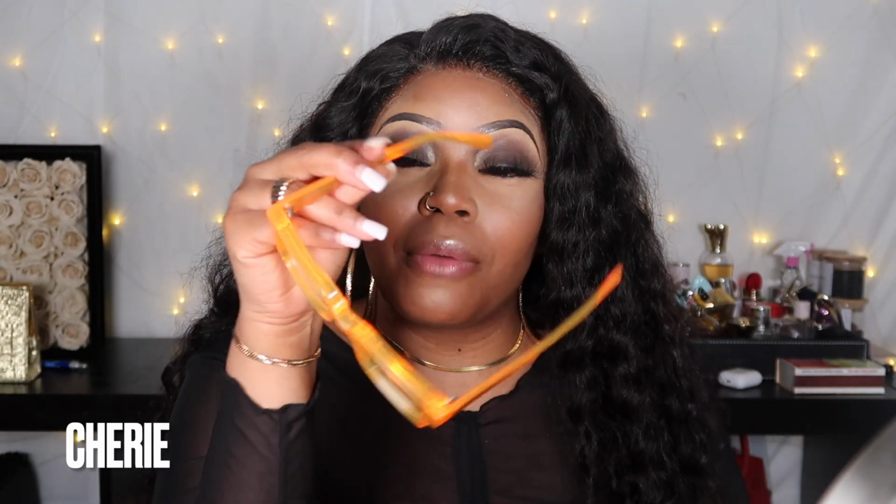Love these. The next pair are definitely fashion glasses. You have to be brave to wear these. These are called Sherry, you guys. These are orange frames. I feel like they're perfect for fashion. Even if you wanted to do these every day, that's totally up to you. But who would wear these? Somebody who is confident in themselves, somebody who is a fashion killer, somebody who knows what they like, just a free spirit. I feel like somebody fun, exciting would wear these.